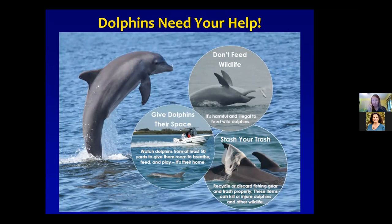And if you remember nothing else from this long talk of me rambling at you, please remember these three things. Don't feed wildlife. The number one thing you can do to help dolphins is just let them live their lives and be wild dolphins. Don't feed wildlife. It's harmful and it's illegal to feed wild dolphins.